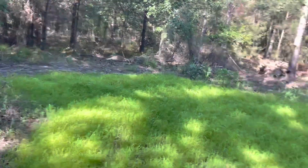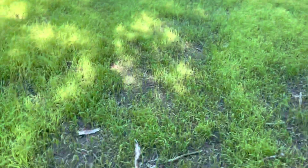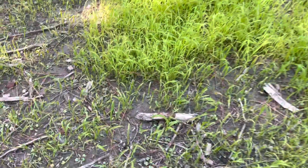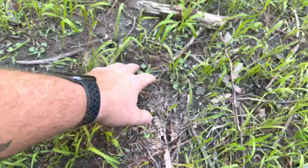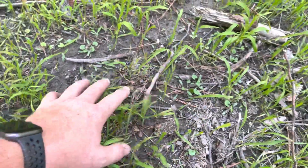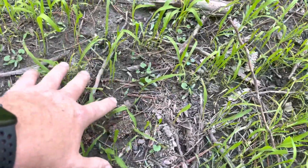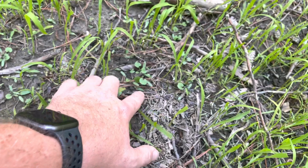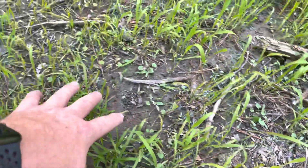I am extremely impressed with this. Now, over here you can see, if you look where the shade is pretty prevalent, we have some bare spots, but the good thing about these bare spots, the cowpeas and the buckwheat are booming right underneath the millet coming up right here. So you see underneath the millet, you got examples of cowpeas and some buckwheat. There was some sunflower in here as well.